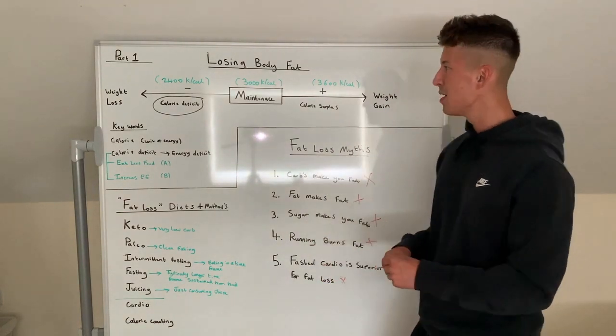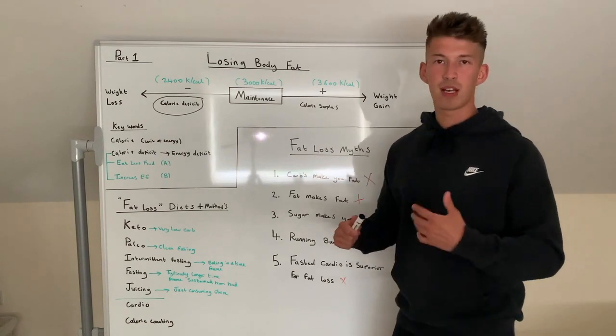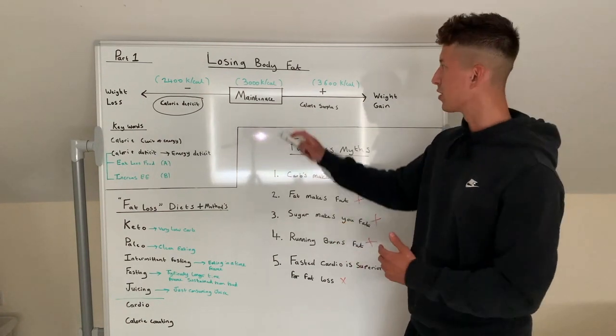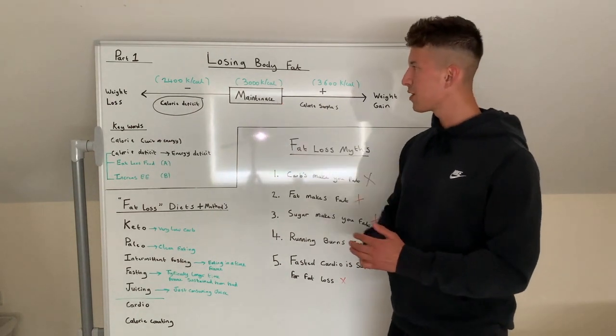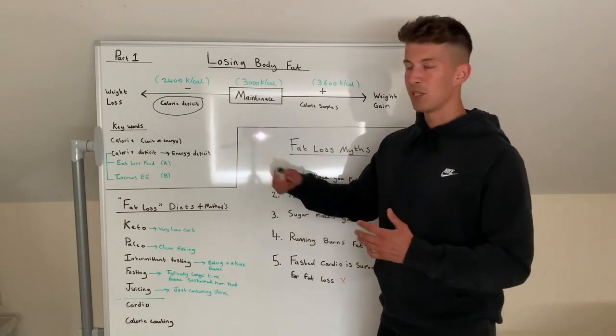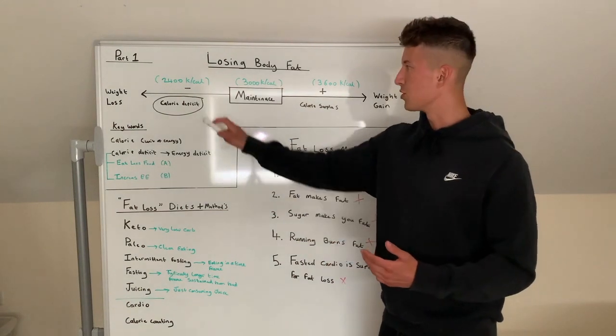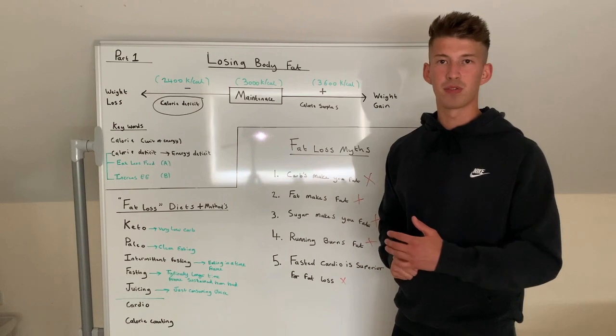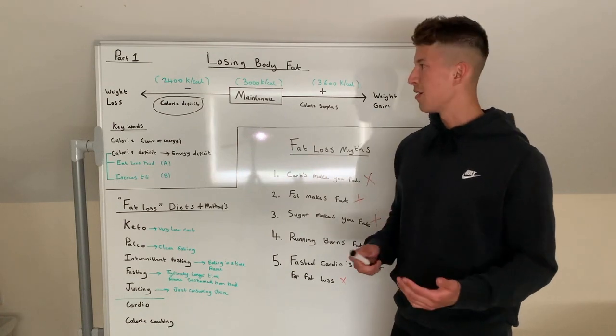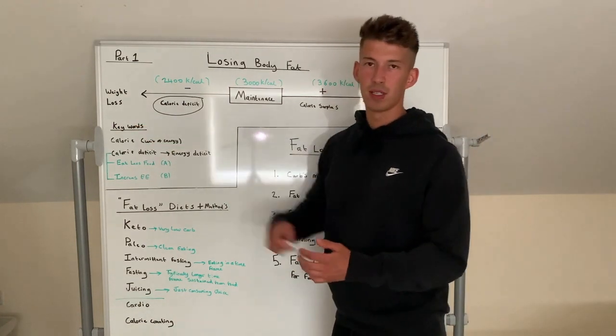So anyway, for me to be in a calorie deficit, by definition, I need to consume less than my maintenance calories. So if my maintenance calories are 3,000, then for me to be placed in a calorie deficit, I could consume 2,400 calories every day. That would put me in a caloric deficit of 600 calories. Therefore, over time, weight loss would occur.